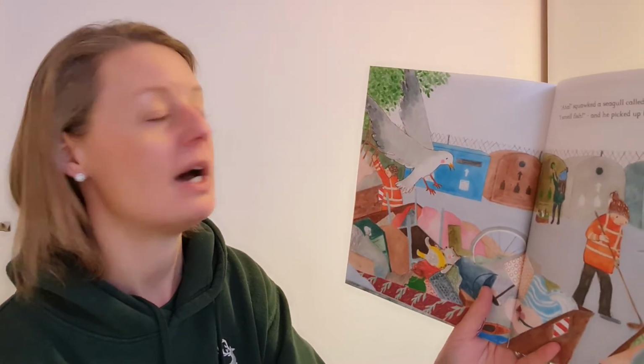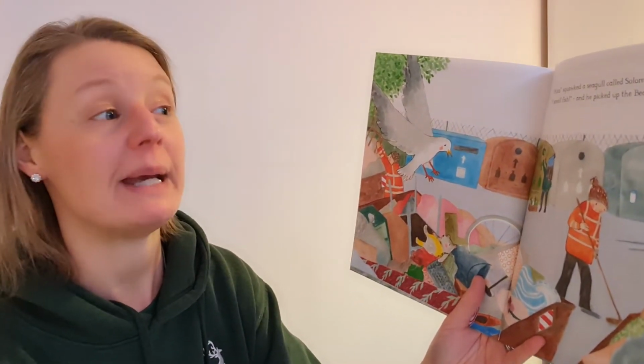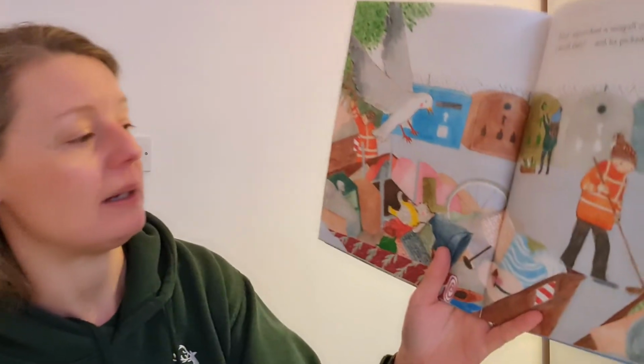"Aha!" squawked a seagull named Solomon Shriek. That wasn't a very good seagull noise, I apologise. "I smell fish," and he picked up the bear in his beak.